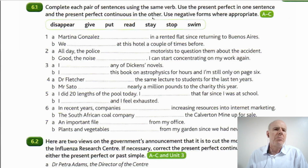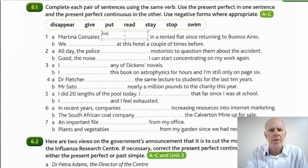Look at the first one about Martina Gonzalez. What do we have here about her? Martina Gonzalez in a rented flat since returning to Buenos Aires. Disappear, give, put, read, stay, stop, swim. It's staying, right? So Martina Gonzalez has been staying since returning to Buenos Aires. Has been staying or has stayed. Has been staying is better. Has been staying in a rented flat.